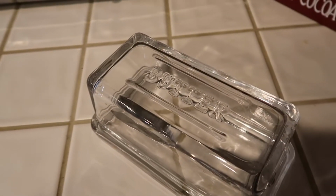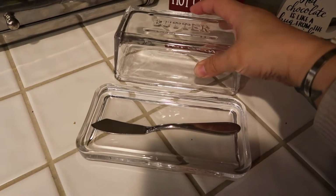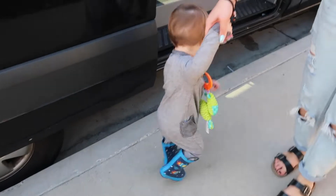Okay, a fangirl moment, you guys, but Tiffany Beeston just got this same butter dish, and they were talking about it on their Beeston Family Vibes page that she just ordered it from Target, and we have the same butter dish. It's amazing.